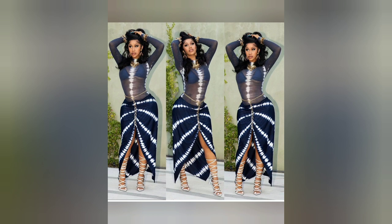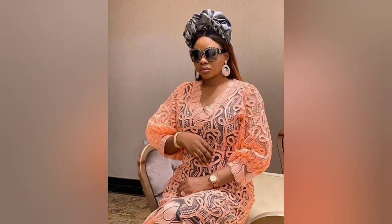Look at this Adire rock by Cardi B. It's so beautiful. For those of you who don't know where Adire originated from, it originated from Nigeria, the Yoruba tribe. So don't get it twisted in case you see white ladies rocking Adire.